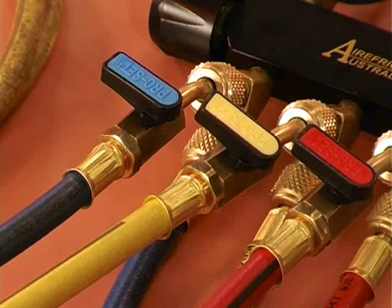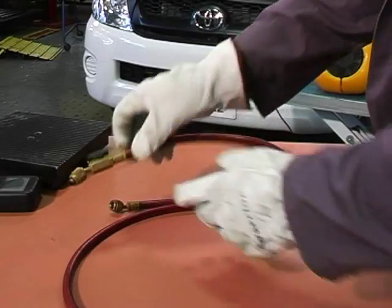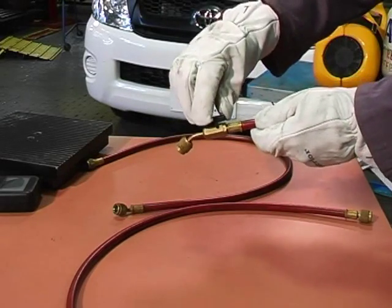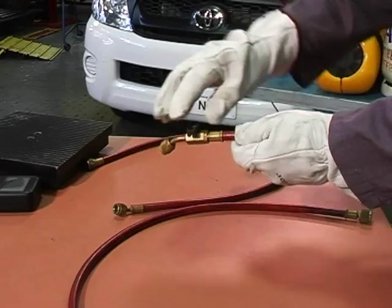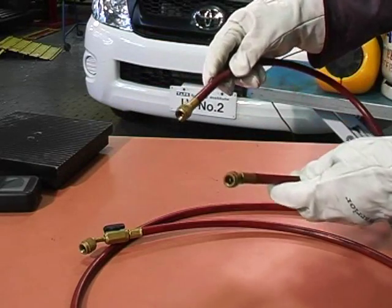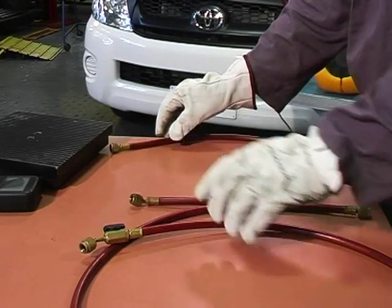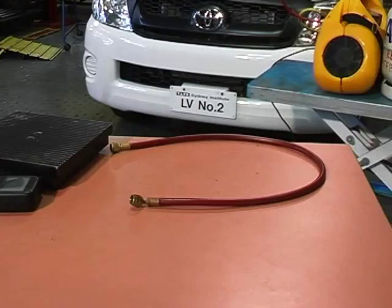Industry codes of practice recommend service hoses are fitted with ball valves to prevent accidental loss of refrigerant. Where possible, always use hoses fitted with ball valves. However, many hoses currently in use do not have ball valves. Note that this will not affect your ability to recover refrigerant.